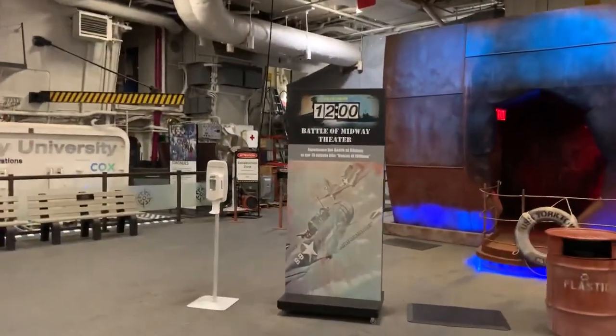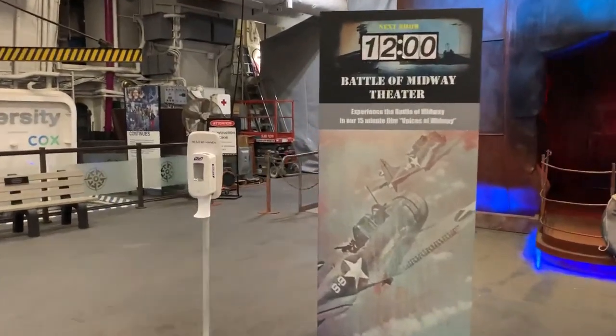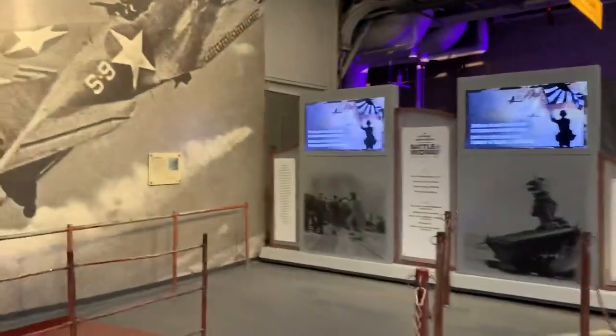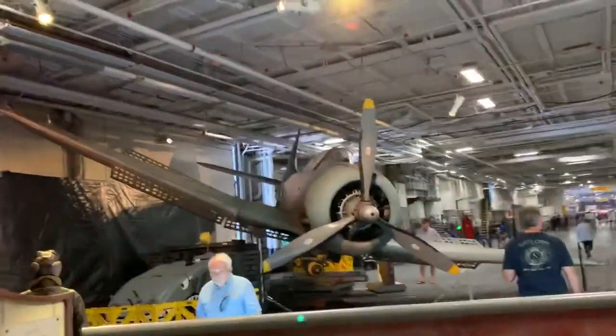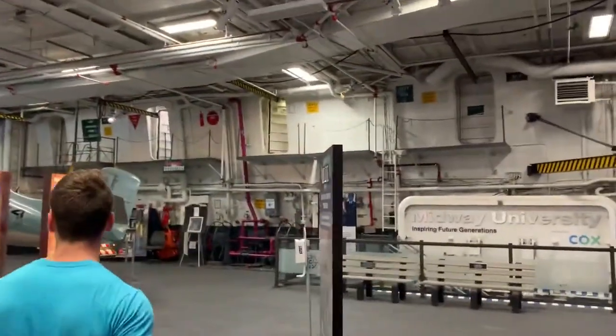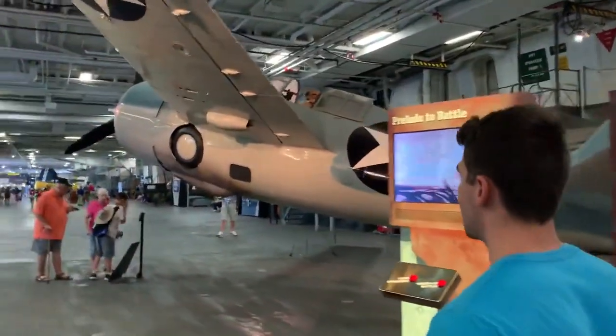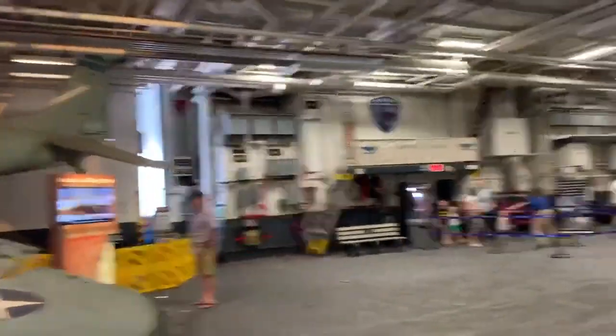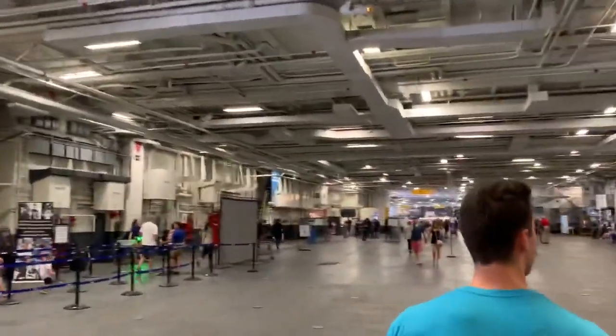Battle of the Midway Theater. Next show is at noon. Let's walk in here for the hell of it. Oh, it's closed off. Bummer. It's another good shot of the Dauntless. I brought my security guard with me, Big Josh. This is just at the entrance when you walk in on one of the lower decks.